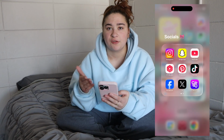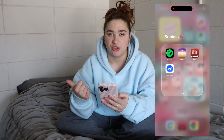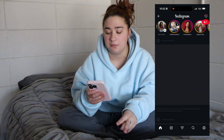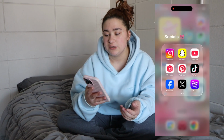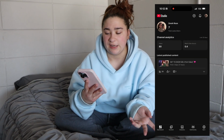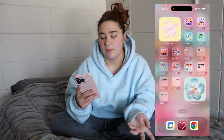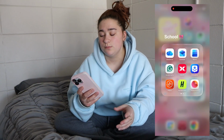The first folder I have is called Social. This is where I have my Instagram, my Snap, my YouTube, YouTube Studio, Pinterest, my TikTok, Facebook, Twitter, Fizz, which is the school app, my Spotify, my Bible apps, and my Facebook Messenger app. If we go into my Instagram, you can see my Instagram page. And then my YouTube Studio, which is where I can see all of my YouTube videos, my analytics, stuff like that.